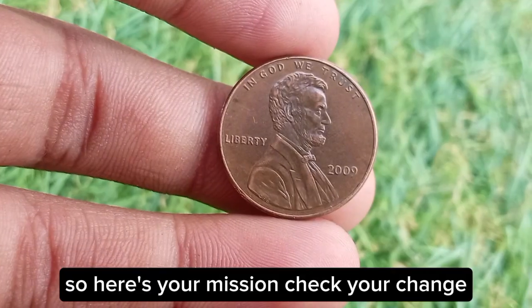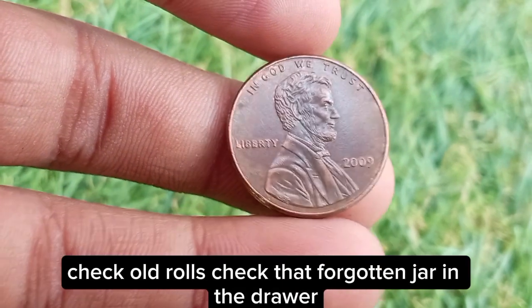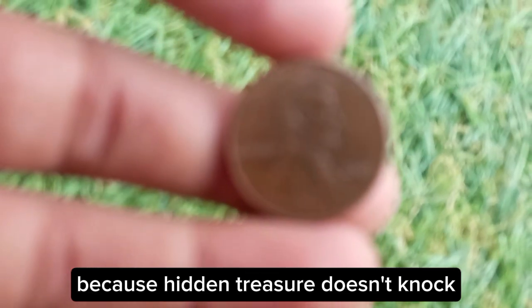So here's your mission. Check your change. Check old rolls. Check that forgotten jar in the drawer. Because hidden treasure doesn't knock, it waits.